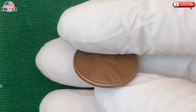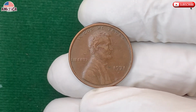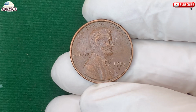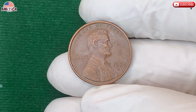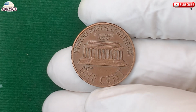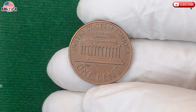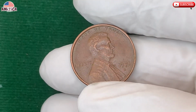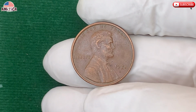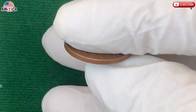Another factor that can drive up the value of a 1971 penny is its rarity in certain grades. Collectors and numismatists use a grading scale to determine the condition of a coin, ranging from poor to mint state or proof grades. A 1971 penny that has been graded as MS 65 or higher, meaning it is in nearly perfect condition, can be worth far more than a coin that shows signs of wear. The higher the grade, the higher the coin's potential value.